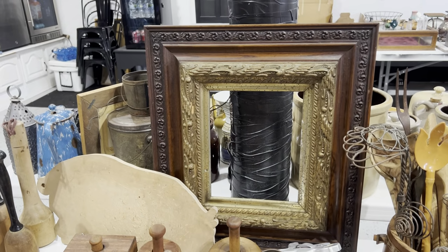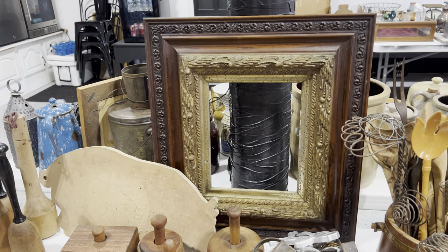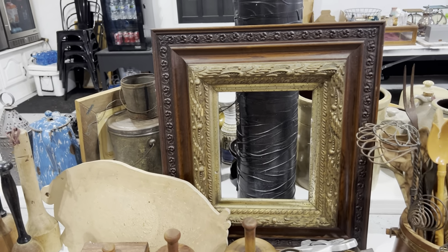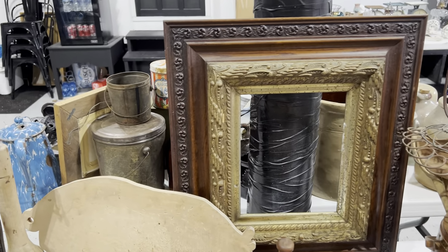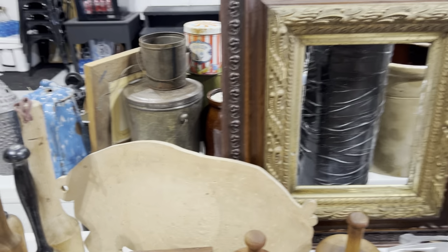So, yep, I did pick up one frame. They ended up trying to get us out of the snow, so they started grouping and grouping and grouping things together. So I did do one pick for $5 for this frame because I thought that was gorgeous and it didn't have a picture, and then I would be able to redo something.